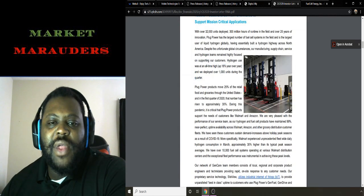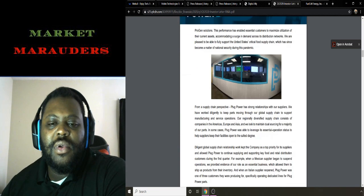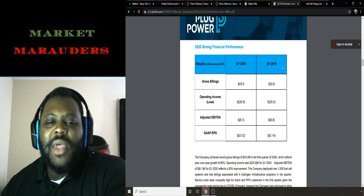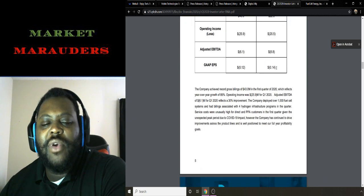Let's go down. All right, so gross billing was 443 million compared to 22 million in 2019. Operating income loss of 25.9 compared to 20.5. EBITDA 6.1 compared to 8.8. GAAP EPS is 0.12 compared to 0.14.